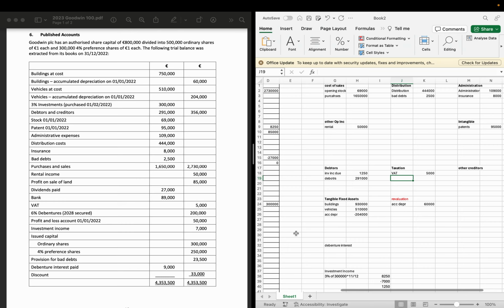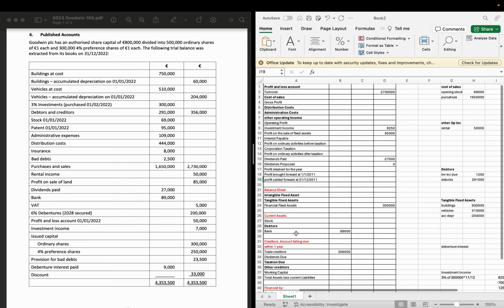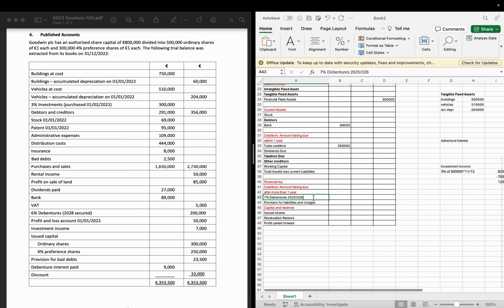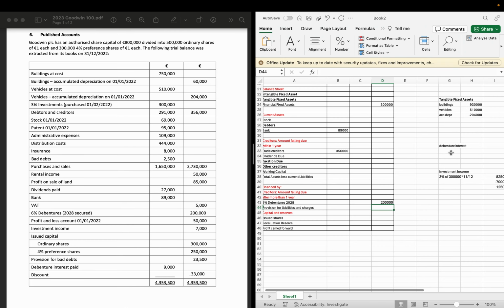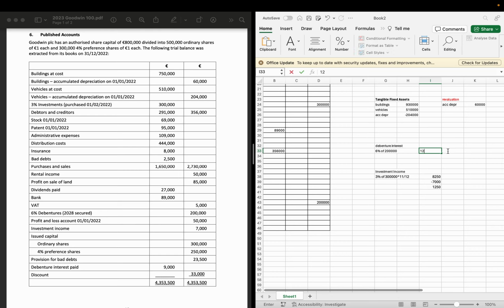We've our debentures, 200,000, which as always go into our finance buy. Now we just make sure we have the years in, so it's 2028, and there's 6% debentures. So I'm going to put that number in, 200,000. And again, when we've debentures, we have debenture interest. So I'm going to work out that debenture interest. So it's 6% of 200,000, which would be 12,000. And again, we'll have a working on that.